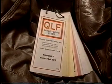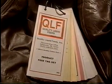Whether you're manufacturing textured feed or feeding livestock, using QLF products proudly made with Louisiana cane molasses will ensure that you're getting the highest quality, most consistent products available in the marketplace. No matter the type or size of operation, QLF manufactures a product to meet the needs.